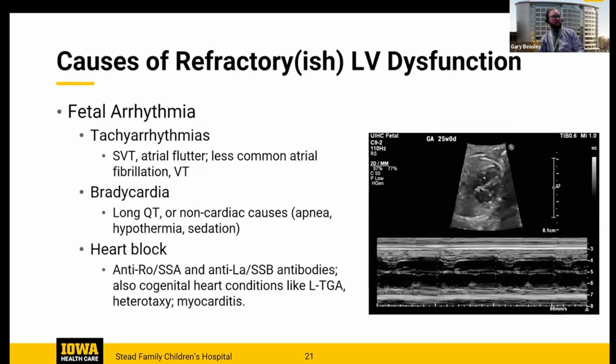And then I'd be remiss if I didn't mention fetal arrhythmias. I say it's a refractory-ish cause of LV dysfunction. We typically think that once you control the arrhythmias, the ventricular function should hopefully return to normal or near normal, but certainly depending on the time course with which the patient was in the arrhythmia, how severe the arrhythmias were, you may actually have persistence of the LV dysfunction. But it's going to be arrhythmias like tachyarrhythmias, like SVT, atrial flutter, bradycardias, long QT, or heart block, again, mentioned as the anti-SSA, anti-SSB antibodies.